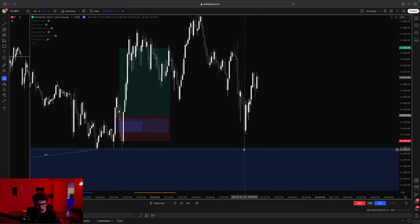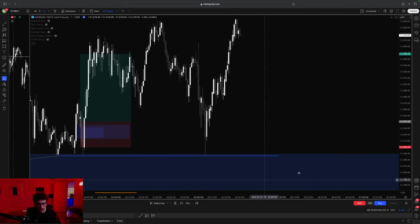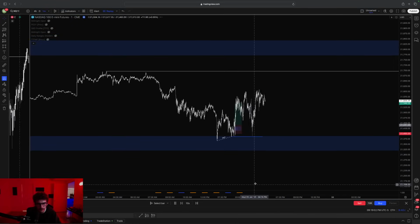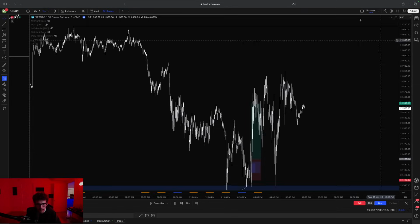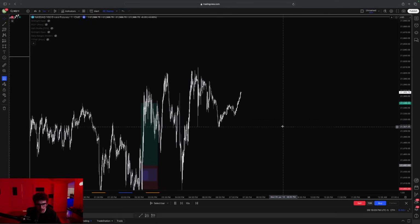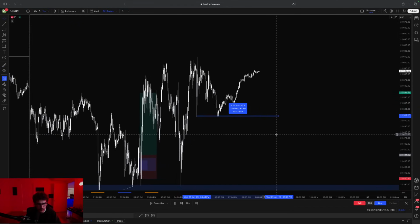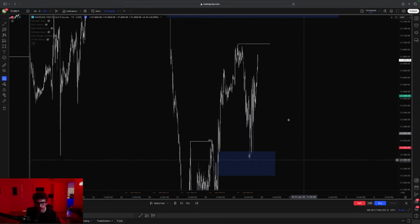It's kind of crazy. We came all the way back down, put in equal lows, and then ran all the way back. Yeah, this was the little soup. And we just pretty much ran out.